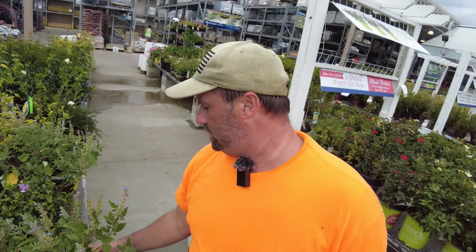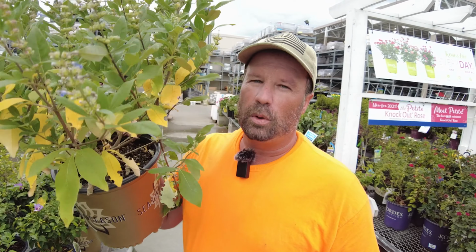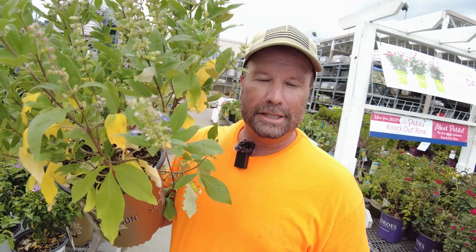Here's another one, and we've never really talked about this, and this is kind of a different chaste tree, Vitex, if you've ever heard of those. I kind of grow this like crepe myrtles. We used to grow crepe myrtles. So they grow a lot of these in Texas, all over the place. The leaf kind of looks like a marijuana leaf.